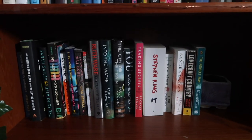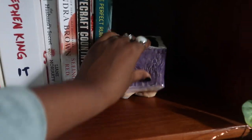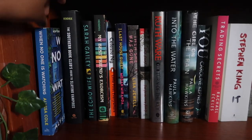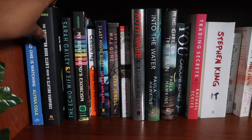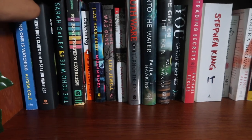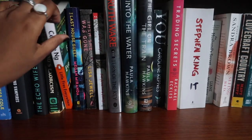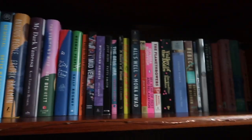My horror slash thriller shelf, this one is looking a bit sad. We have this thing that I made in high school. It's disgusting, but it holds, stops my books from falling, so that's why it is there. Okay, so over here we have When No One Is Watching by Alyssa Cole, The Southern Book Club's Guide to Slaying Vampires, The Echo Wife by Sarah Gailey, My Best Friend's Exorcism, Little Fires Everywhere. This one isn't even really a thriller. That could definitely go up with literary fiction if there were room.